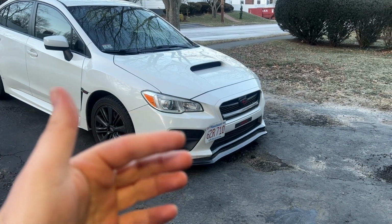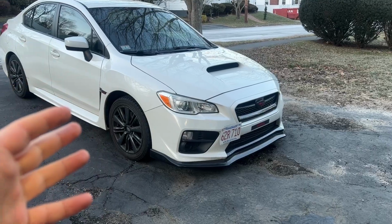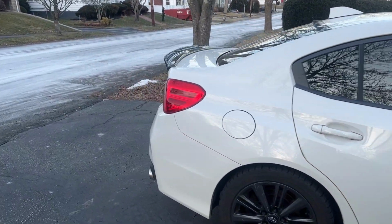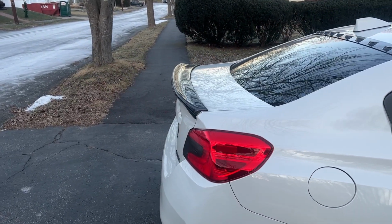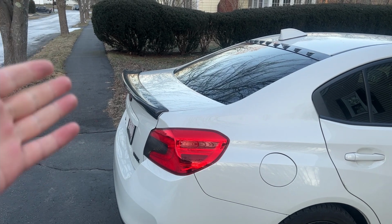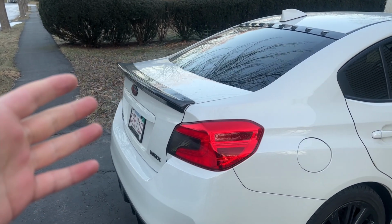Things like front lips, where you actually have to drill into the bumper, you probably just want to leave on, because you don't want to see the damaged front bumper. It's easier if you're in a super warm climate, but I'm leaving on my carbon fiber duckbill spoiler because it is 3M tape. I can't get this thing off without risking damaging the car and the paint, because there's so much 3M tape on there. It just wasn't worth the time.